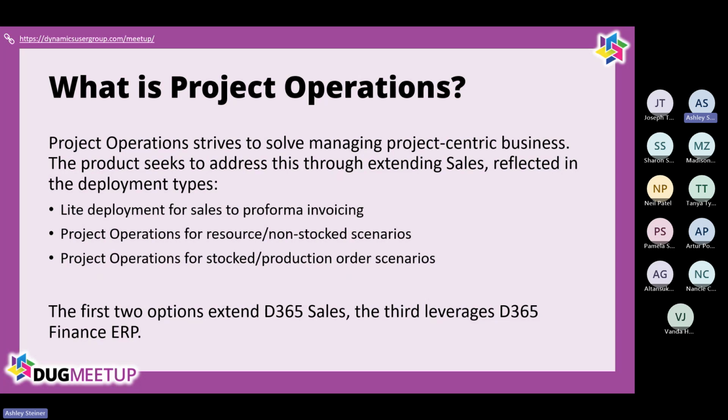The resource non-stock scenarios it is kind of a hybrid. You do some parts, you do like the project management, and time entry and things like that within the CE platform. And then all of the back end, like invoicing, contractor management, all of that is done in F&O. And there is an integration between the 2 to make that process seamless. The last one, the soft or production order scenarios, this is where you would potentially have some types of physical things that you're selling in addition to services, and that is 100% fully within finance and operations.